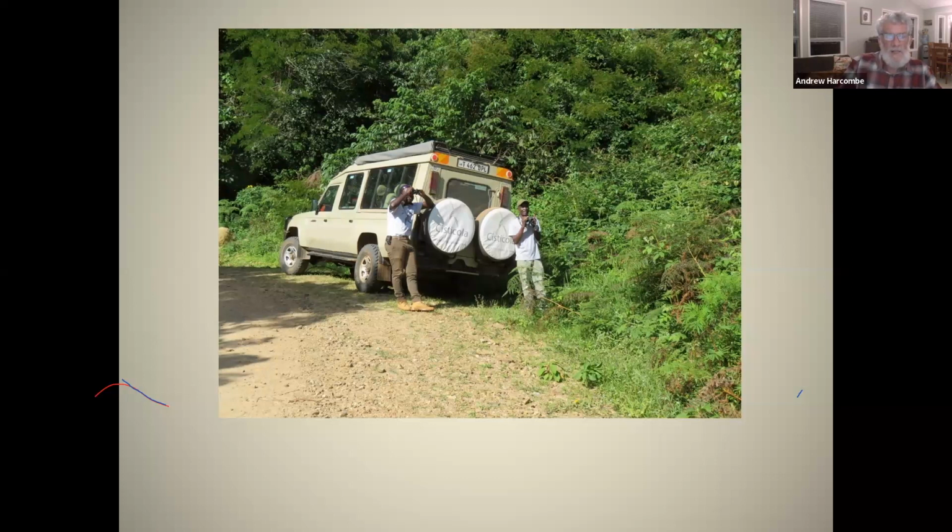And these are our 2 guides. We had a wonderful driver who had phenomenal eyesight for spotting wildlife. He'd invariably be the first to see any animal. And the other fellow on the left there was very knowledgeable about the bird population. So it was really neat spending time with these 2 guys.